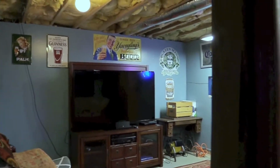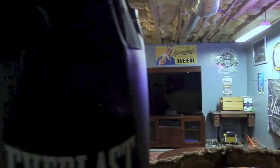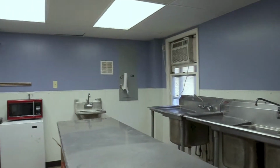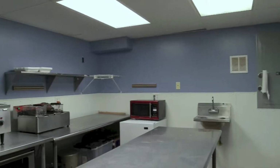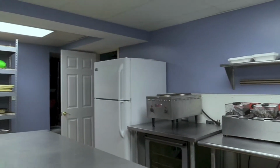The basement has a home entertainment room, perfect for family time. There is a large commercial kitchen with stainless steel countertops and double sink, perfect for a catering business.